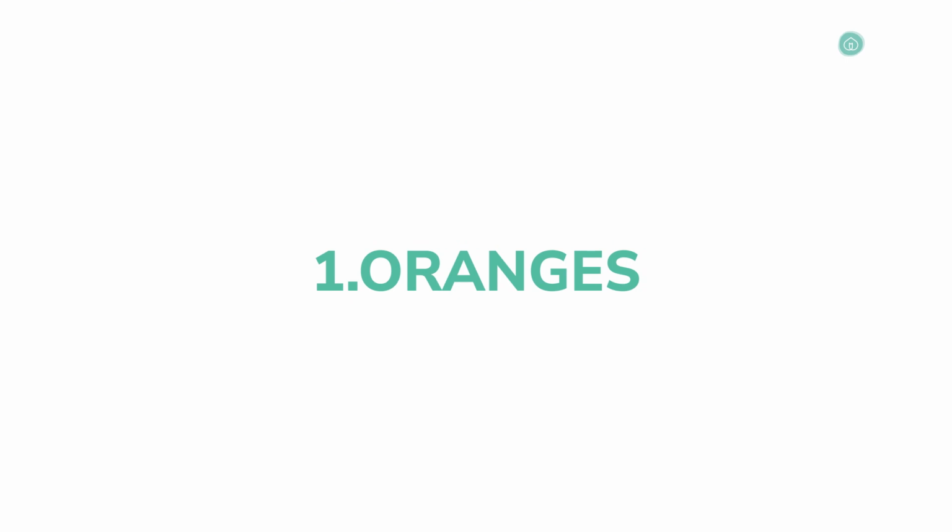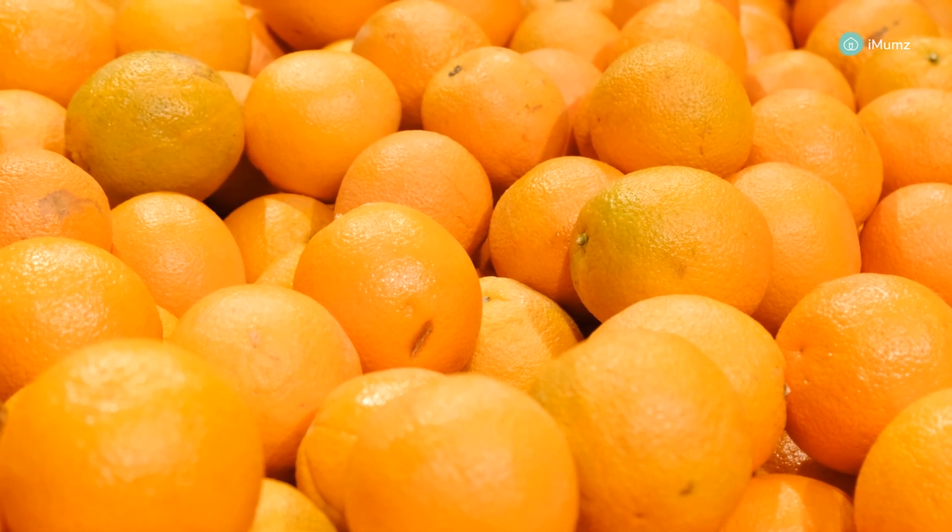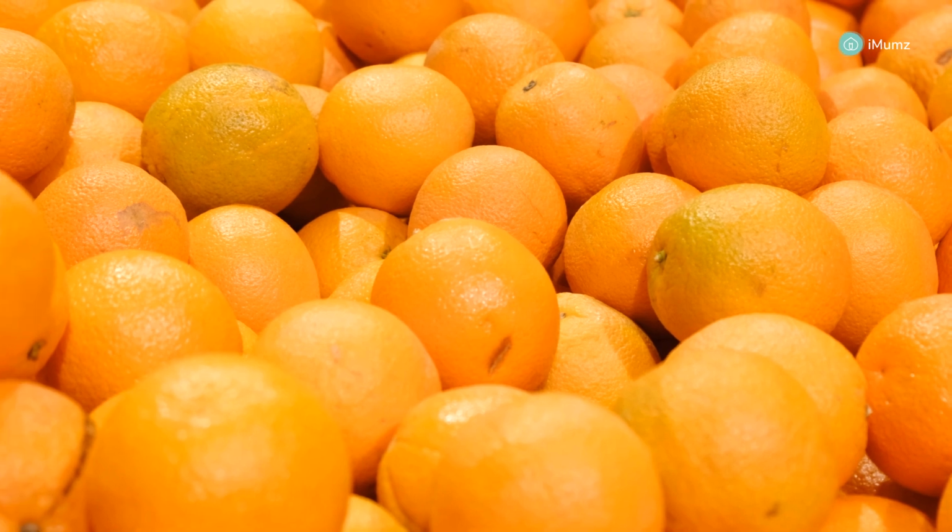1. Oranges. Oranges are well known for their nutritional benefits. Oranges are rich in vitamin C, and consumption on a regular basis will help improve your immunity. It is also very good for your skin, and it helps in iron absorption, which is one of the most important nutrients in pregnancy. It is loaded with vitamin C, and it also helps prevent neural tube defects. You can add this to a salad, have the fruit whole, or even make juice.